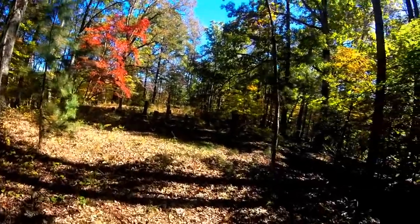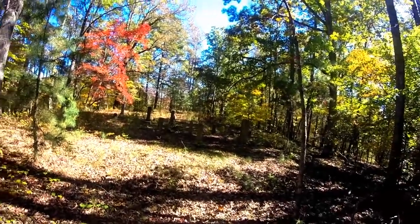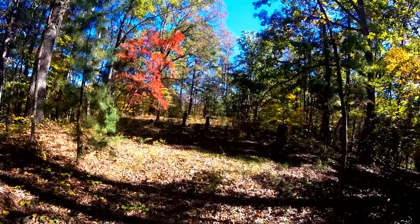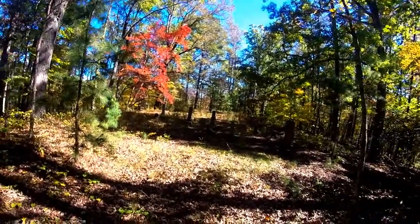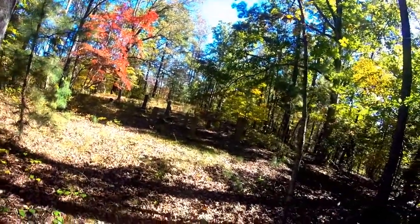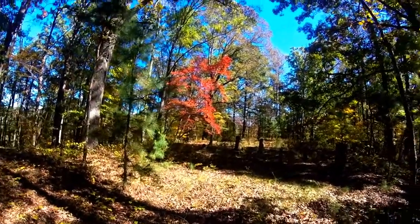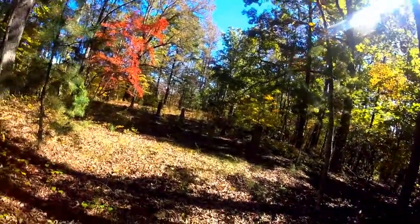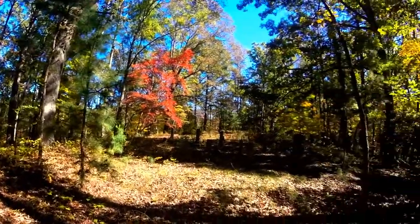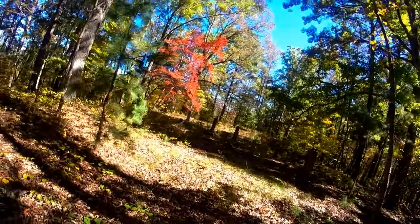Now this cemetery dates back to the 1800s, and you can see by the headstones how old it is. It's not very large, and it is within the confines of a campground, so if anybody sees this, recognizes where this is, then during the camping season you are not allowed to come back here unless you are family visiting one of the graves, or they do a cleanup in here from time to time.